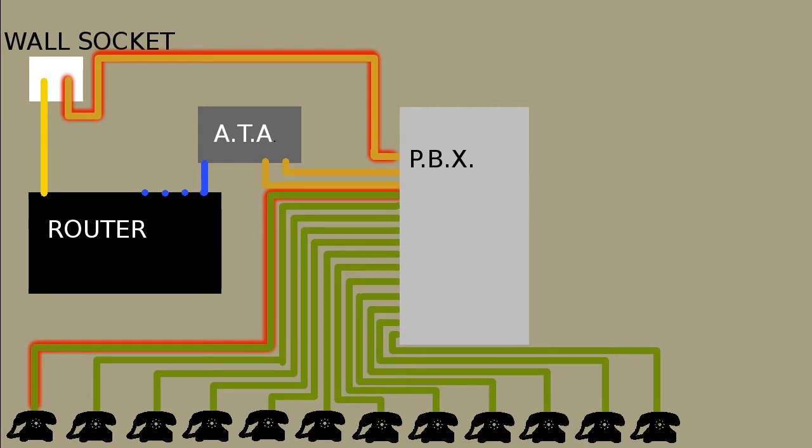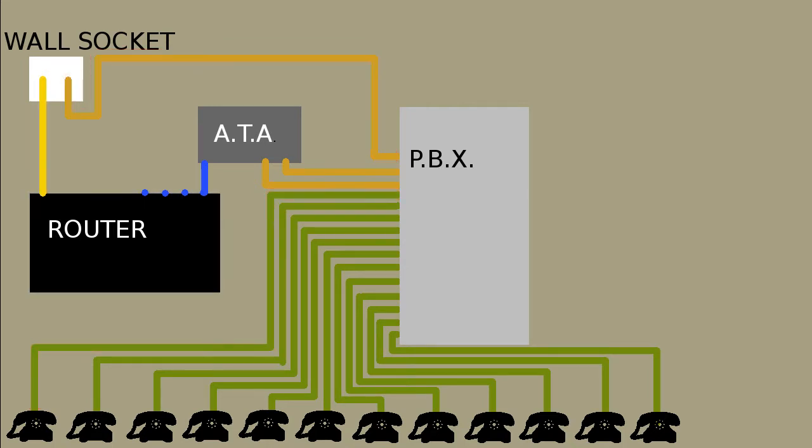So the router and the ATA are not involved in that at all, because that's just how it works when we're doing ordinary calls.